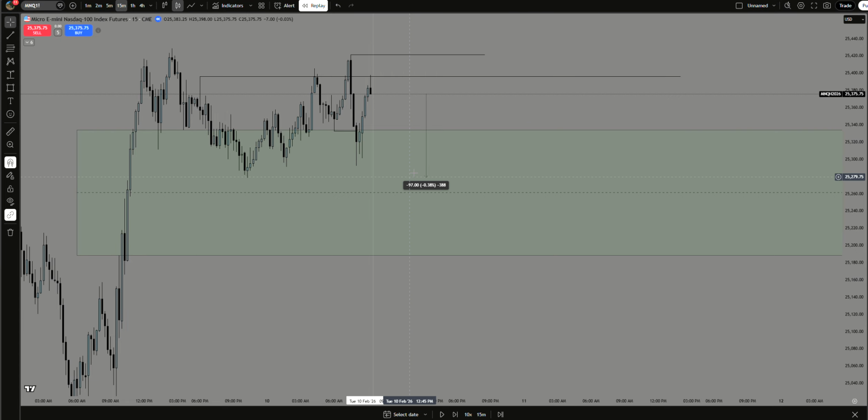And then also the best place to push out of our 4 hour zone would be the 50% of this 4 hour fair value gap.